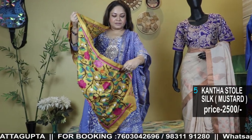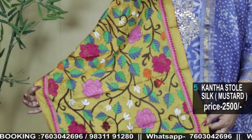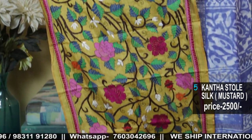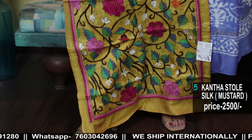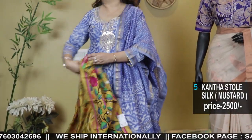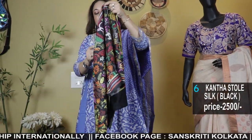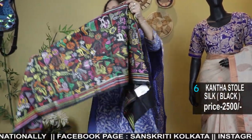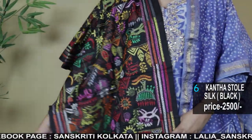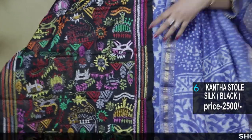Number five is the silk, pure silk stole. Hence the price is 2500. This is pure Bangalore silk. 2500 stole. This is the work. All handwork Katha stole. So according to price, you can understand the 1700 range is pure silk with one bumper thread, and the ones which are 2500 and above, those are all pure silk and tussars.